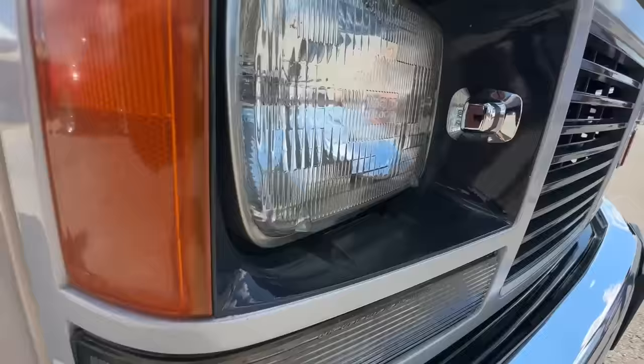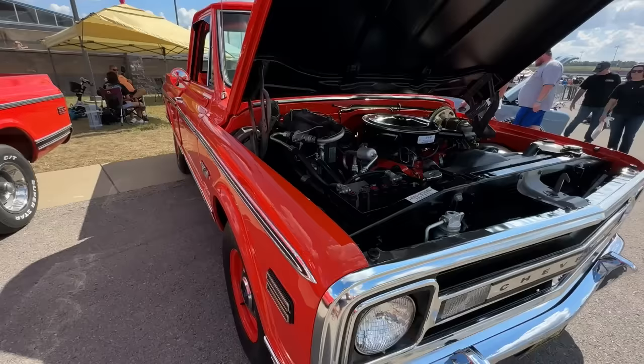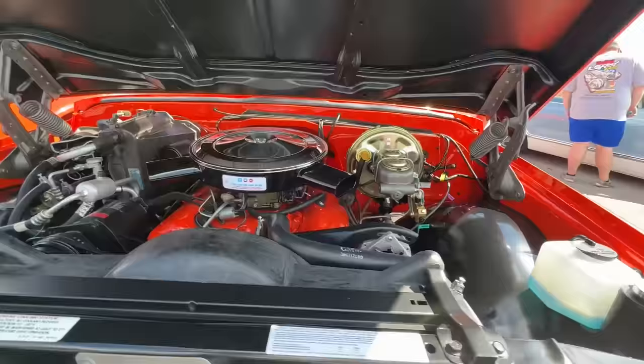That's supposed to be on the bumper. Anywho's. Oh, it's cool, it's like an old school battery. Oh man, this one's like bone stock.